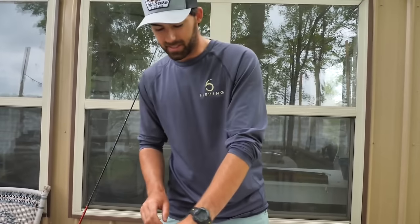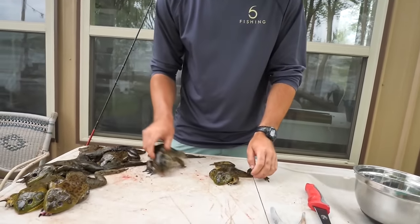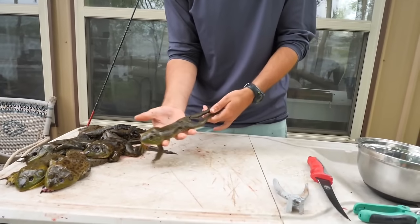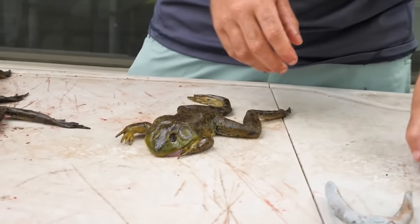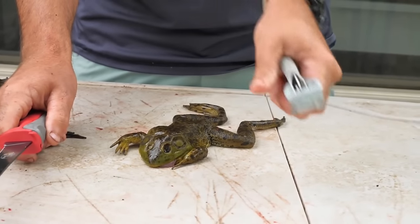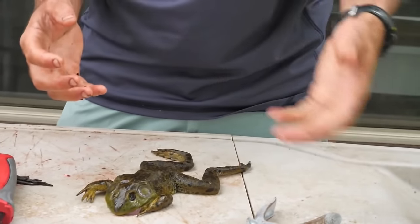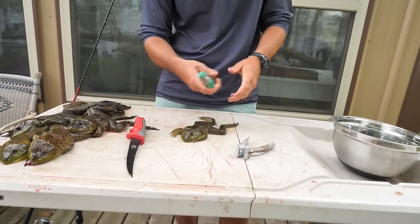So let's take this little guy here. We'll set these guys aside. Got some really nice ones here. And this guy, while he is the smallest one, that's a really, really decent sized bullfrog. So it's really easy to clean a bullfrog. You want to have a sharp knife, a pair of skinners. These are just catfish skinners. And then you're going to want something that you can cut through bone with. Normally I have some game shears, but I couldn't find them. So I have some garden snips. These will work just fine.